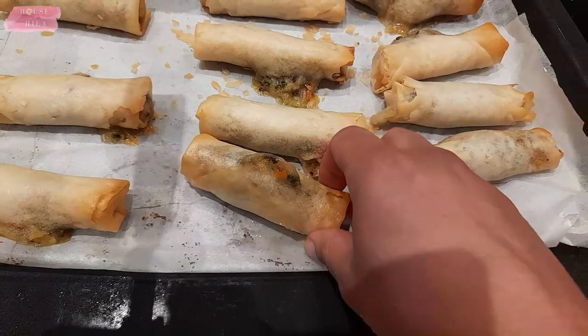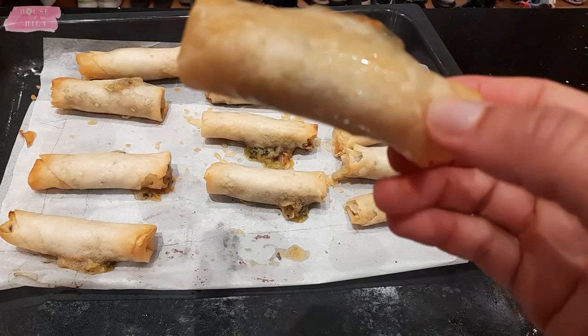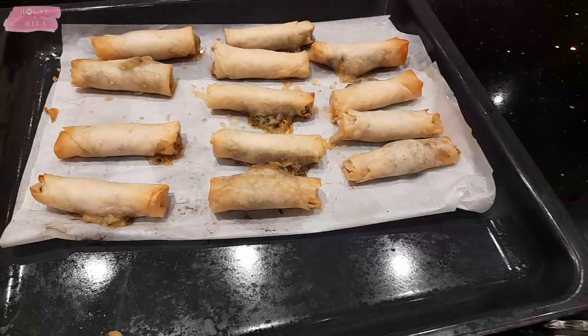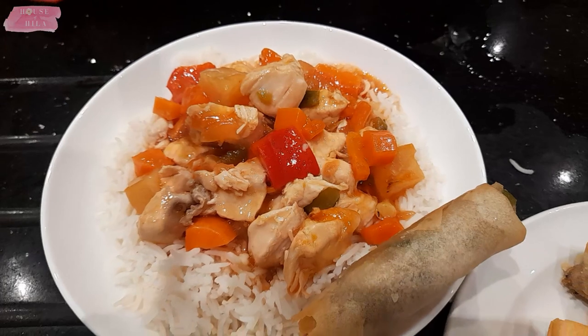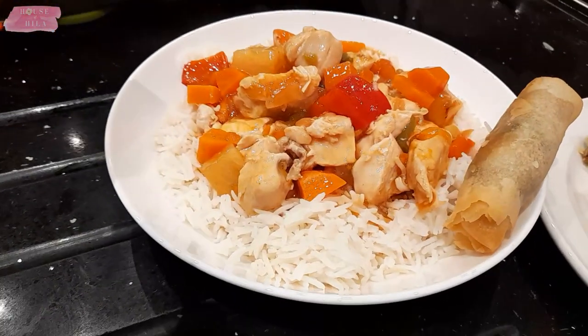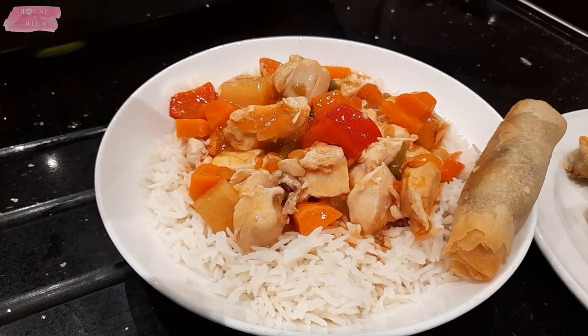I decided to add some spring rolls to this meal that I'm trying out. They're a new product at Costco, and I like spring rolls, so I thought that they would go well with the sweet and sour chicken, and they did. We serve it with some white rice, some basmati rice, and as you can see, it's a really lovely looking dish, which also tastes really fabulous.